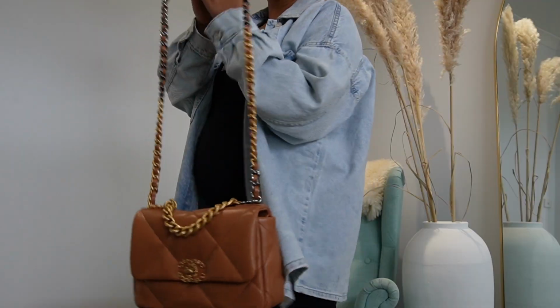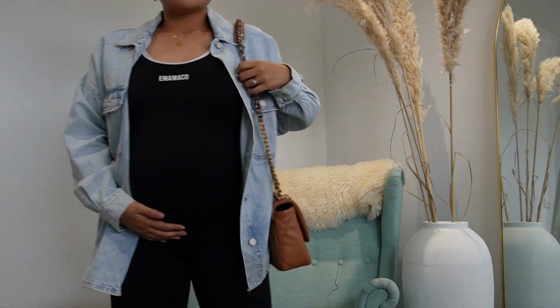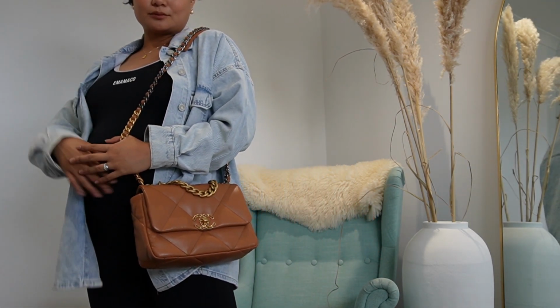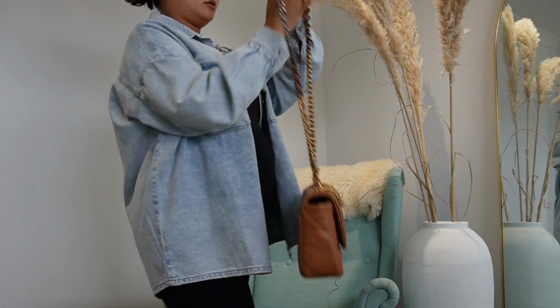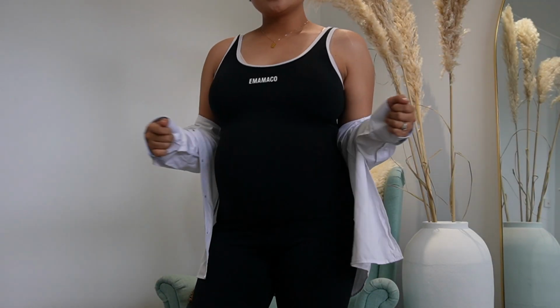Next outfit is a sporty look. These are for the sporty moms out there. It's just like a onesie, and then if you need a bit of a cover up, you could wear a denim jacket, or if you want to elevate the outfit a little bit, you could also put on your husband's polo, which is what I'm wearing here.